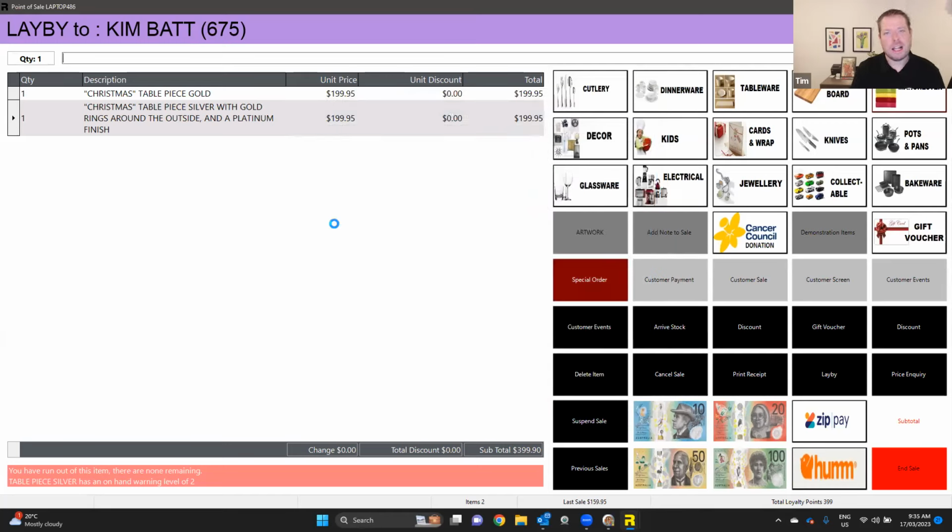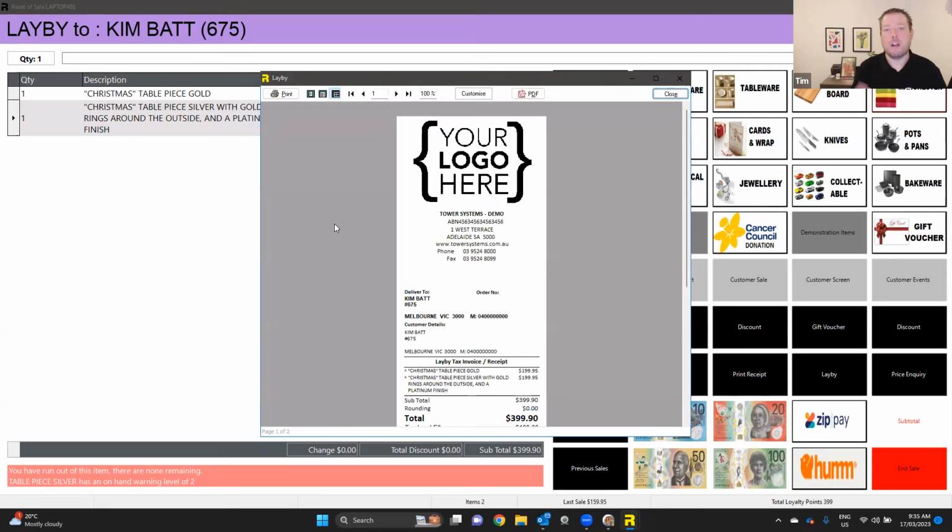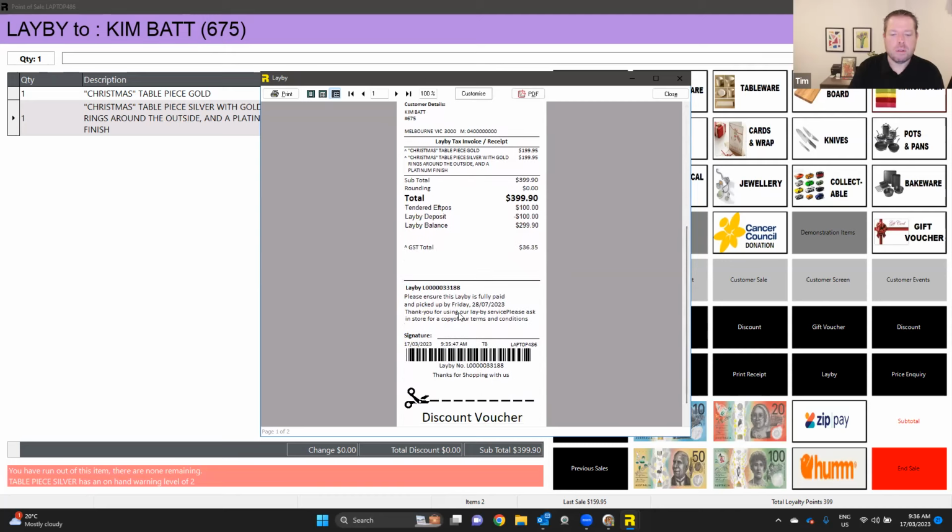When I finalize that lay-by, you can set how many copies of the receipt you want it to print. So the default is 2, one for the goods, one for the customer. And there's my receipt there. That can have all of your lay-by terms and conditions on there. You can even have it set to do a payment plan of how much they need to pay per week up to the completion date. Yeah, you can preset all of that sort of stuff.